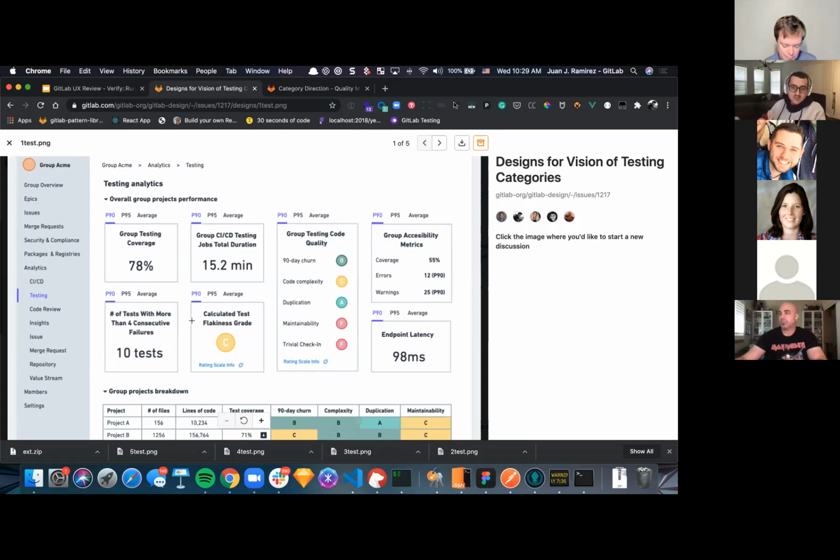We also have this intention of showing them how long the testing jobs are taking in total duration, because that has an impact in cost, and that has an impact in the way that they create and they craft those tests. So showing them that type of data.